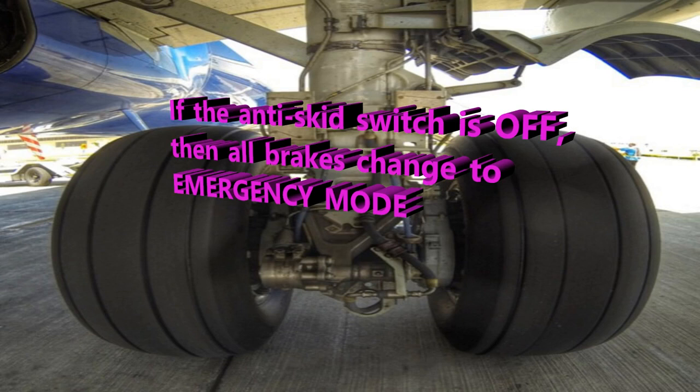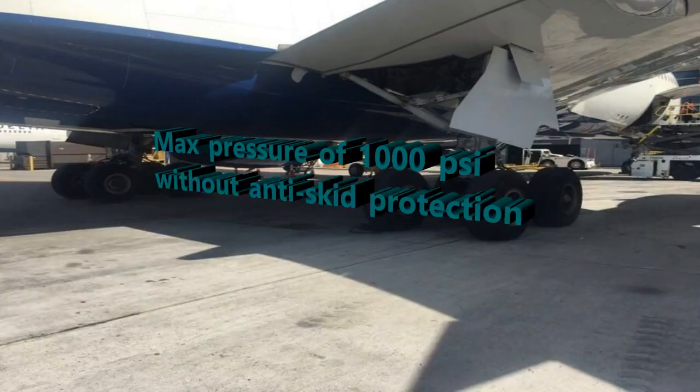And only when you have the pedal braking available, that's when you have anti-skid. There's also a maximum pressure of 1,000 psi without the anti-skid protection. All right, so that gives you an idea of the emergency brake operation.